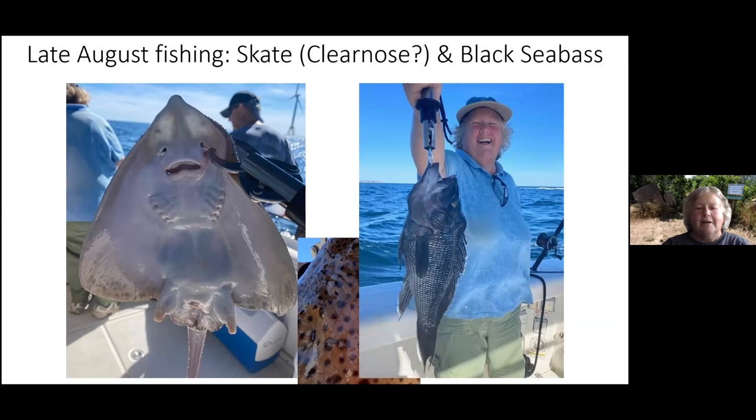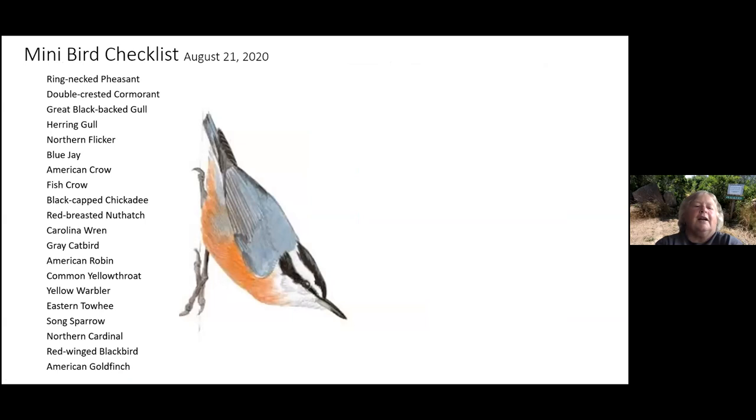And as always, my little mini bird checklist for the day that I did this walk, which was August 21st. I think two notable things in my bird observations that day. One was the northern flicker, which I haven't seen too many of this summer, if any, and the red-breasted nuthatch. That is also an early migrant for this time of year. I heard several yanking away in the Clayhead trails, and I've had reports from other places around the island as well. So it's starting slowly, but the migration is here.